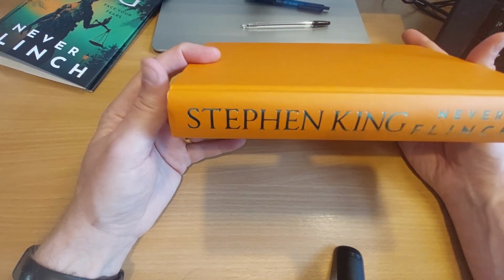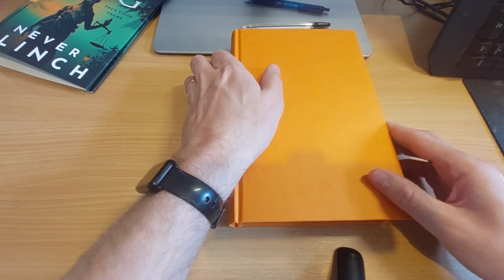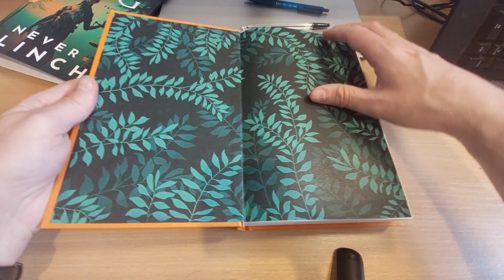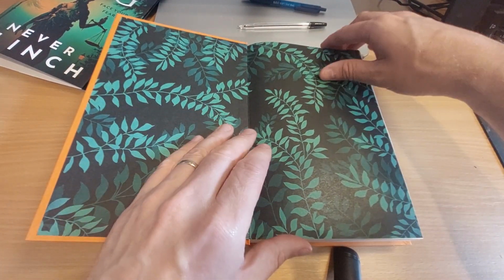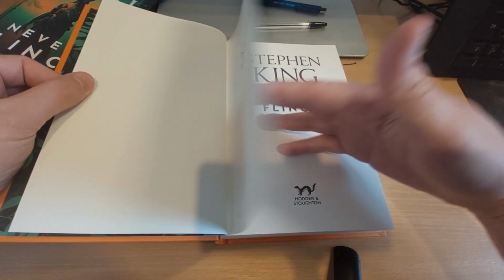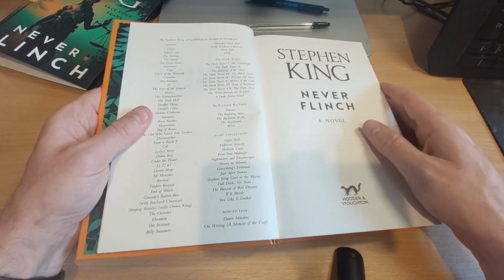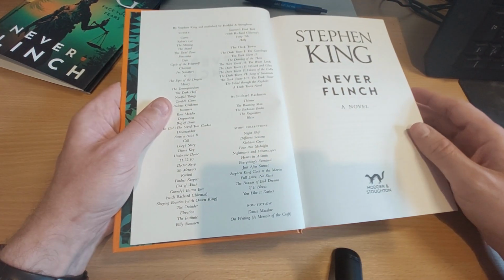So we get an orange book there with the gold writing across it. And then inside we get this lovely leafy design, which is flat. There's no texture going there. And then we get the book itself. Now inside we get all the Hodder and Stoughton Stephen King ones.